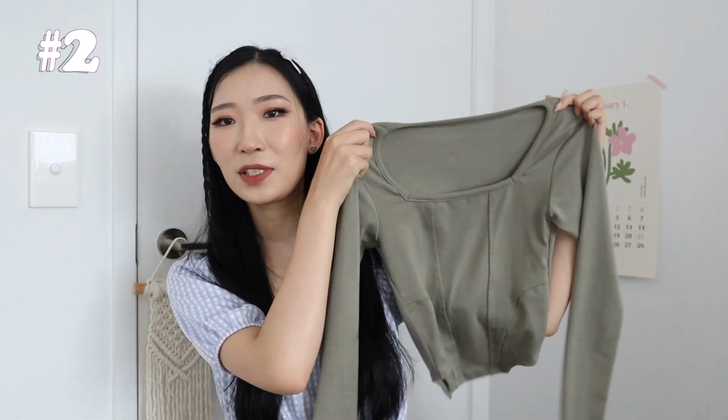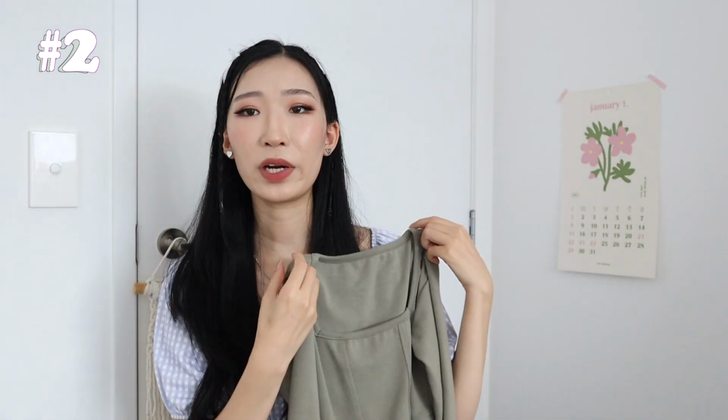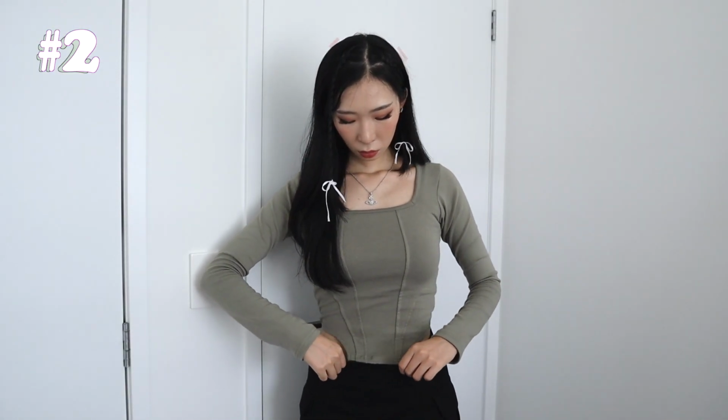And while I was looking at that jacket, I was really into how they styled it with this dark green top underneath. So it's this one right here. It might not look like much while I'm just holding it up like this, but once you wear it, the fit is so flattering. I think it's because it's kind of a corset style, so as you can see with the shape down here, and also these lines, they really help to contour the body. And if you wear this top with something low-rise, it looks like a bodysuit and it just looks so cool.